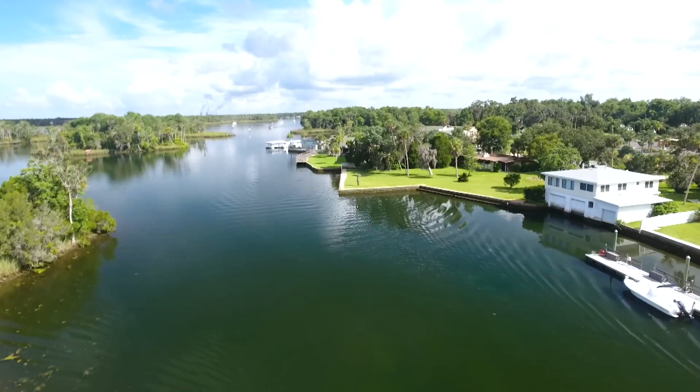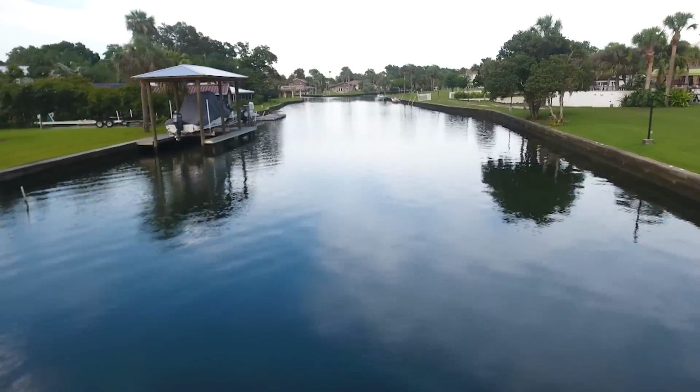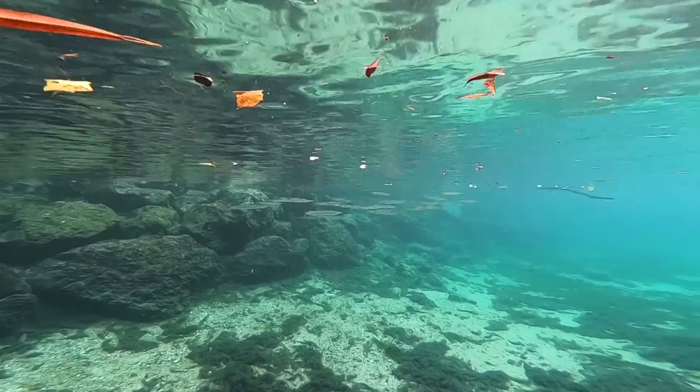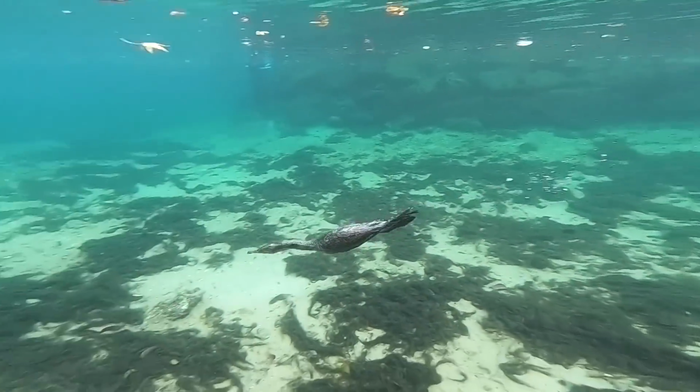One thing that you're guaranteed to see in the winter if you go to Crystal River is manatees. Crystal River is known for manatees. It is one of those places that's pretty much known worldwide for being one of the best places to swim with manatees in clear water.